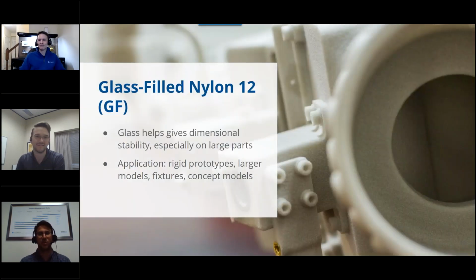Yeah, so when we talk about these high performance materials, the big difference is that there's some sort of additive or filler going into these materials. It still is the same base, for this one it's a nylon 12, and then we're adding glass to this material in order to get some property that you're not able to get with just the base polymer. So for example, this glass filled material is great for dimensional stability.